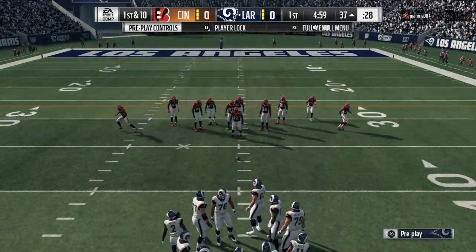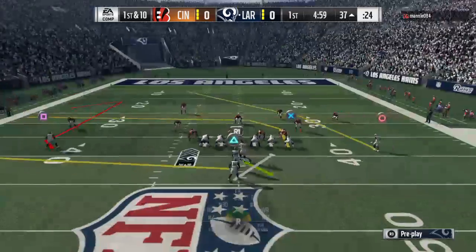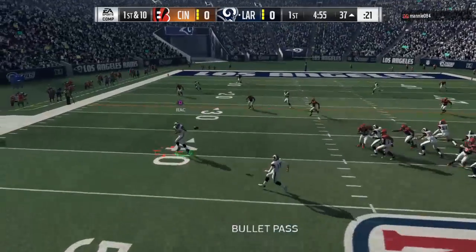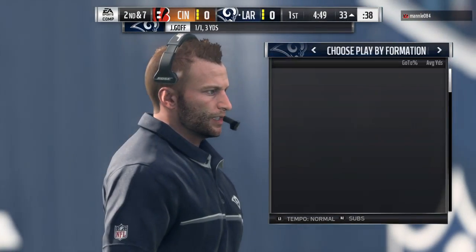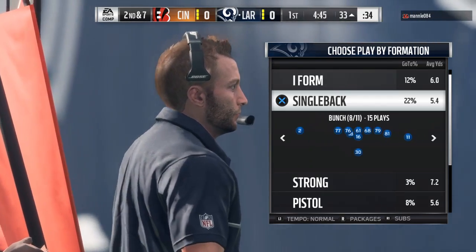And a great spot to start this drive from here. They go play action here on first down. Steps away. He's going to get this one out to his fullback. And he's going to get it down to the 33-yard line here. Give him 3 on the play, and it'll bring up a second down.